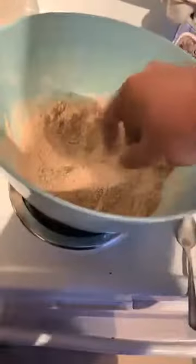Carefully drop it in. Like that? Oops. Just don't drop it like that because I don't want it to splash. Just slowly drop it in. Okay, go ahead and put some more chicken in there. Okay, that's good right there. Let me take these out. Okay, go ahead and put some more chicken in there.